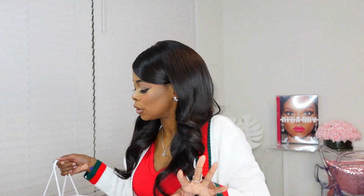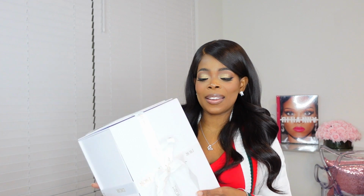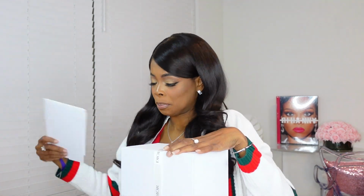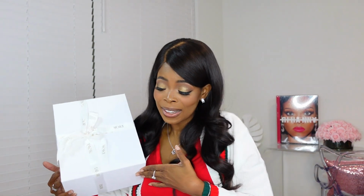So I did pick up 2 items, but I'm gonna open the larger one first. So just took the box out of the bag, and let me take the receipts, put that to the side. So this is definitely a handbag, all right? And this is a handbag that I've been wanting for a long time, like genuinely a long time, but it wasn't gonna be my first purchase, mainly because, let me just show you the bag so you can kind of see why I didn't make it my very first Dior purchase, even though it was love at first sight.